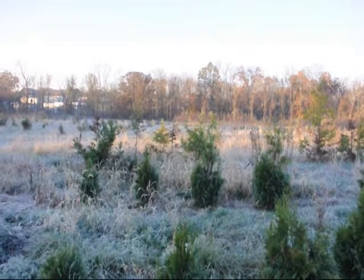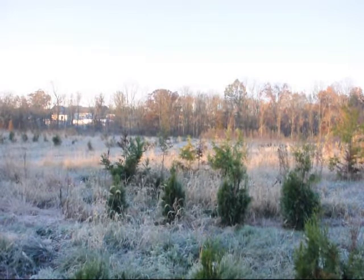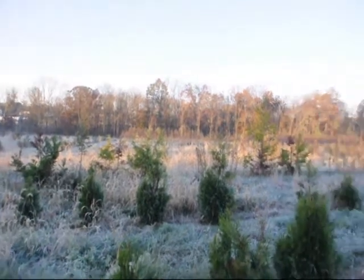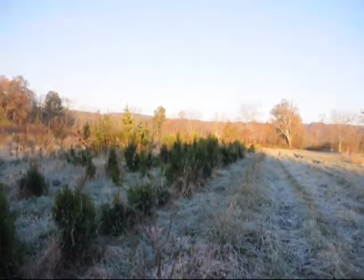I'm going to take you over and show you the cryptomeria over here as well. The cryptomeria over here, we had over 150 of them planted in this block next to the Elegantissima, and not one is going to make it to market.